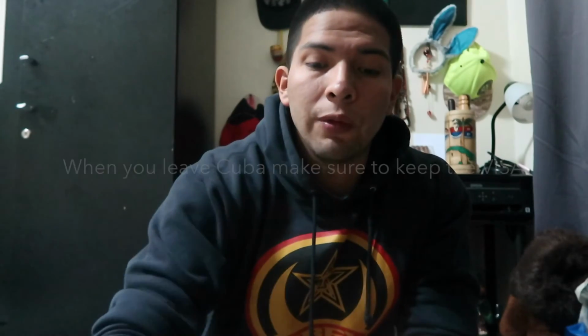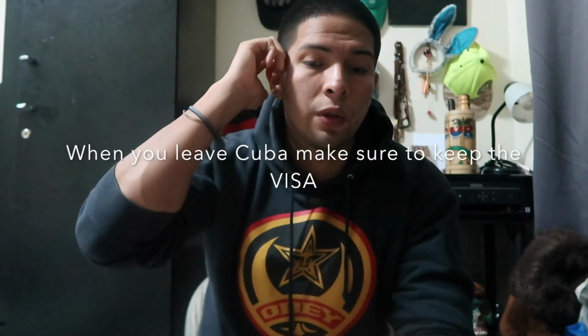And make sure you keep it for when you try to leave the country, because otherwise they will charge you. If you don't have the visa, they will make you buy another one. To be honest, they were really nice with me, so they just let me leave the country without paying anything, because I forgot where I put it, and it was in my bag. So what else? Four, make sure you don't forget this when you're trying to leave the country again.